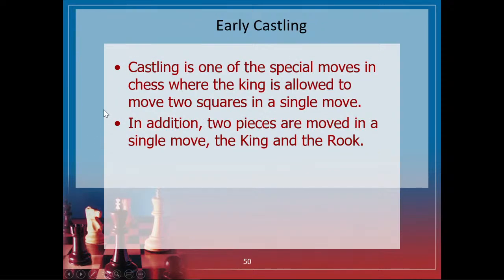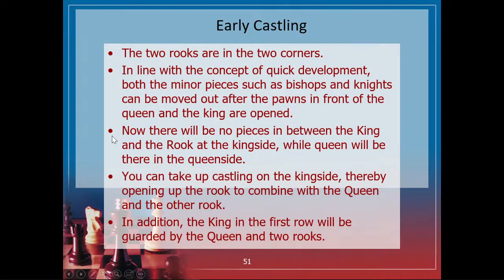Castling is one of the special moves in chess where the king is allowed to move two squares in a single move. In addition, two pieces are moved in a single move, the king and the rook. And we discussed castling already. The two rooks are in the two corners.